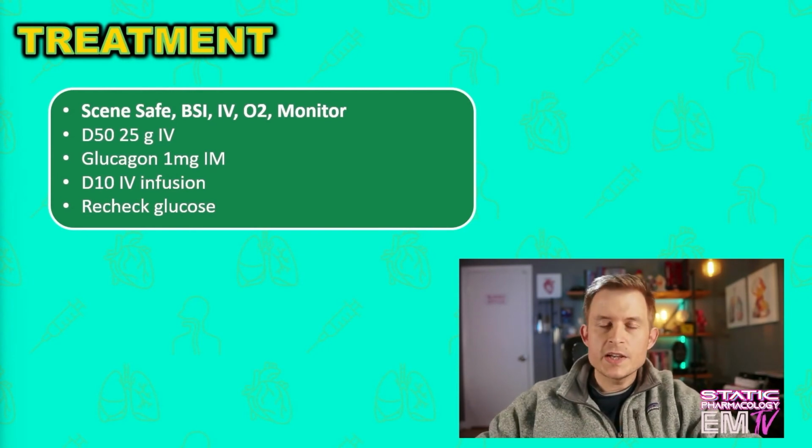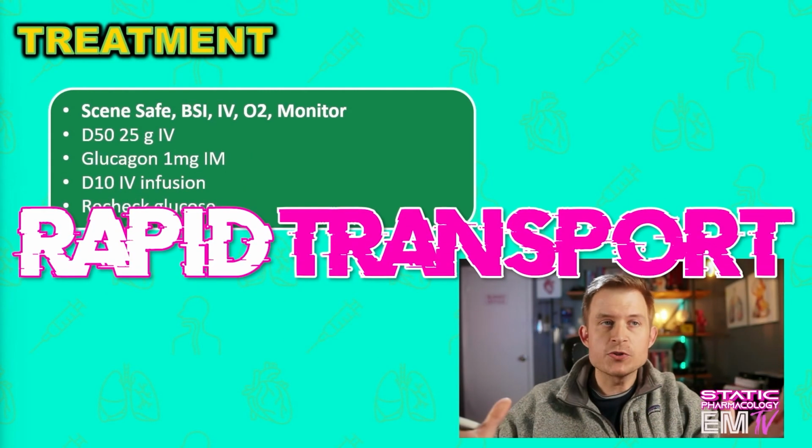After you've given your medications, recheck your glucose level, and if needed, re-administer the medications. And then finally, rapid transport.